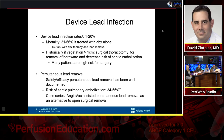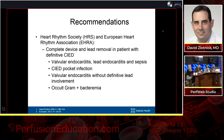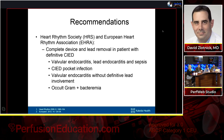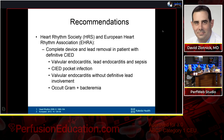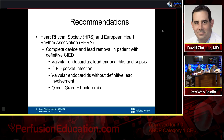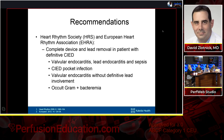And this is really where AngioVac-assisted lead removal may play a role. The Heart Rhythm Society and the European Heart Rhythm Association recommend complete device and lead removal in patients with definitive cardiac implantable device infections if they have valvular endocarditis, lead endocarditis, and sepsis, if they have a pocket infection, if they have valvular endocarditis, even if there's no definitive evidence of lead involvement, or if there's an occult gram-positive bacteremia that we can't identify.